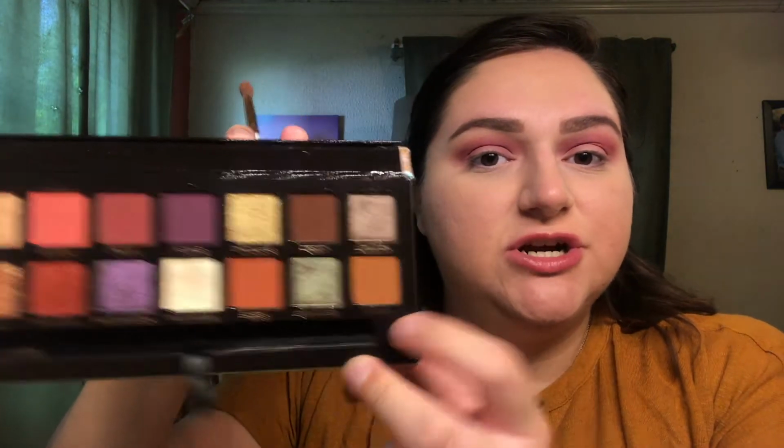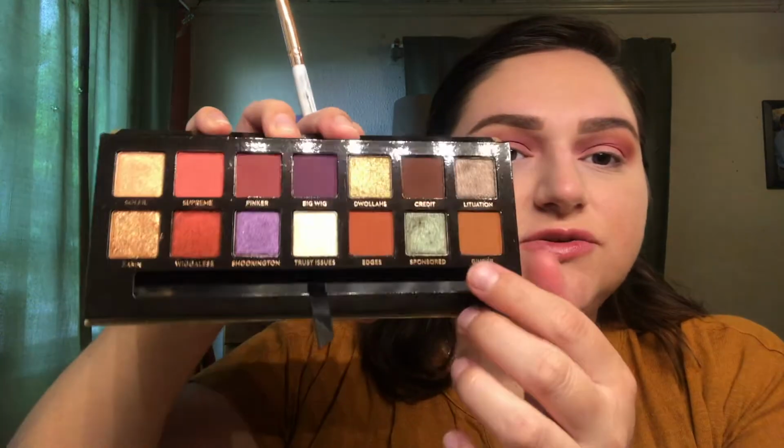Okay, now I'm going to bring the shade Ginger to this crease just to kind of bring in a little bit of like my shirt color, and I did switch brushes. Okay, now I'm going to dip into the shade Credit and place this in my outer crease. Okay, so that is as good as it's going to get.